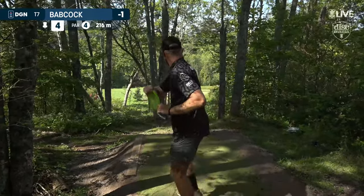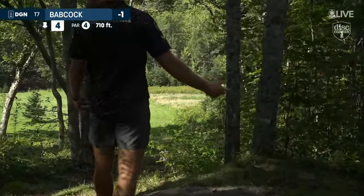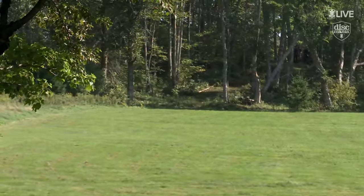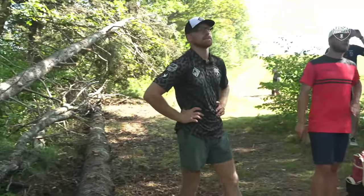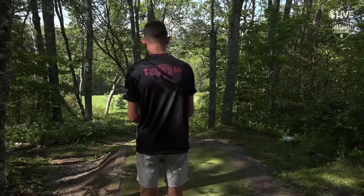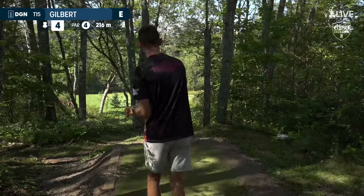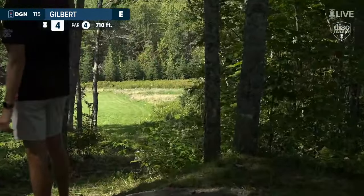Now up to hole number 4, Gavin Babcock, tight staggered gap off the tee. It is a tight gap, Brian. It's probably about 29 feet wide right there. And the guys are going to be looking to play the disc about 115 feet to maybe 160 feet off the tee. I think most guys are going to try to go over. You know, working your way down to that gap, it's 369 feet to that gap down there, and it's only about 25 or 30 feet wide.